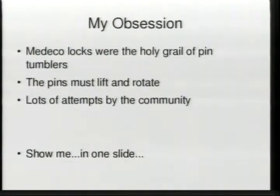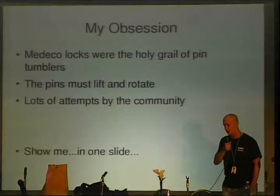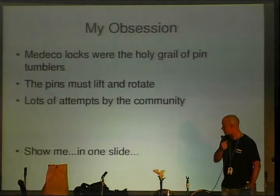All right. Medeco locks used to be the holy grail of pin tumblers. Since roughly the 70s, they've been the lock to attack. And this is why I became obsessed with them. They've got a nasty reputation. They're used on the White House, Pentagon, embassies. I heard a rumor they were used in missile launching systems.